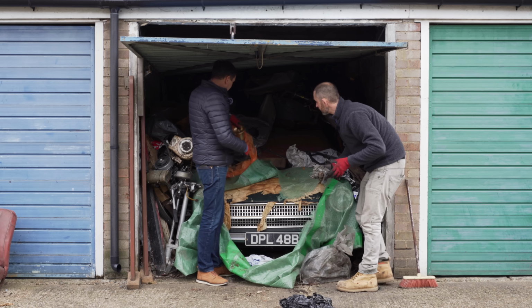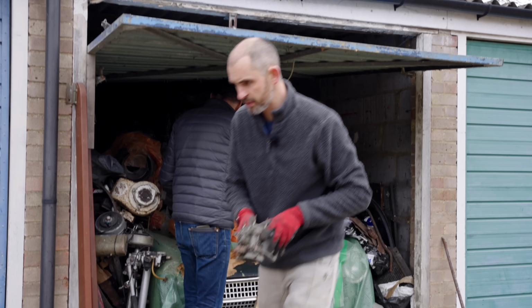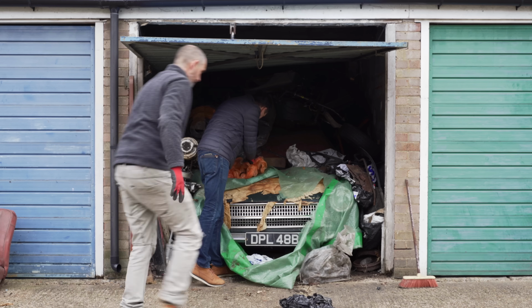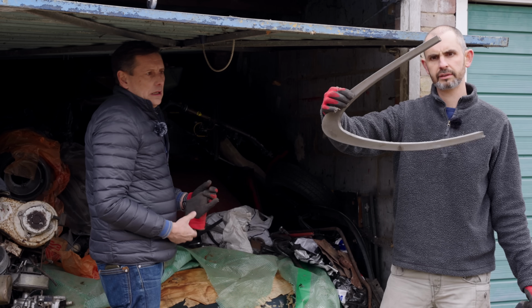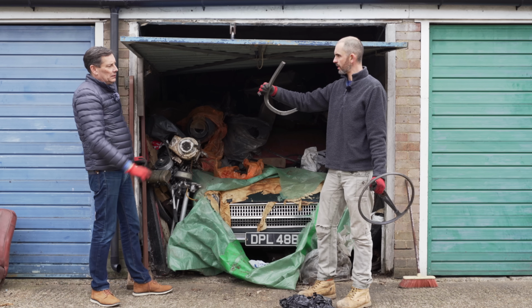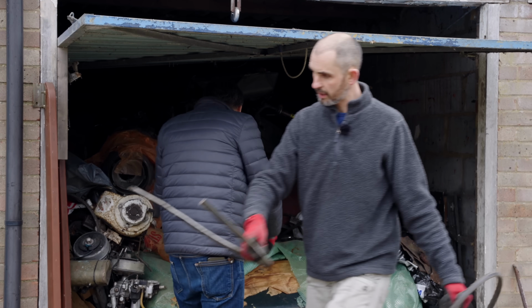We're already in two feet, and how many carbs have we got? That's at least two Webers, one Nicky, one Zenith. We sound like we're talking in Cockney rhyming slang. I'll give you two Nickies for three Zeniths. That's a Capri or a Consul Capri, I would say, around the back window. Probably someone's looking for that.